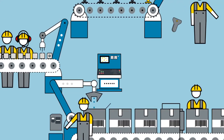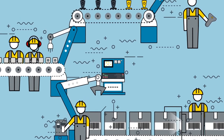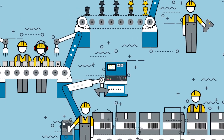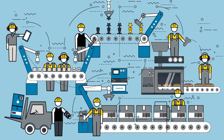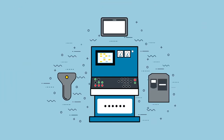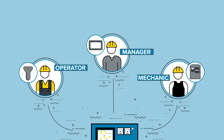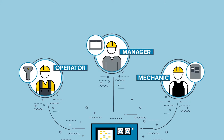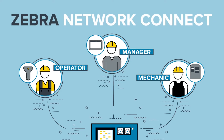With your PLC and your devices talking to each other, you'll be able to monitor on the go, and everything works better together. Now, a dependable, more secure connection allows you to operate at optimal workflow. With all your devices seamlessly connected to your PLC, everyone can stay on top of the critical facets of your operations easily and securely. That's the intelligence of Network Connect.